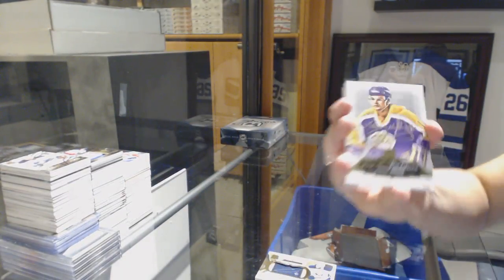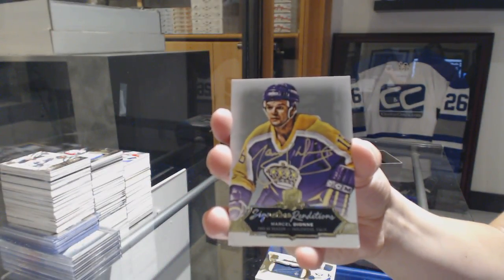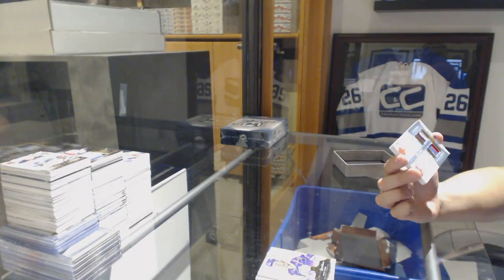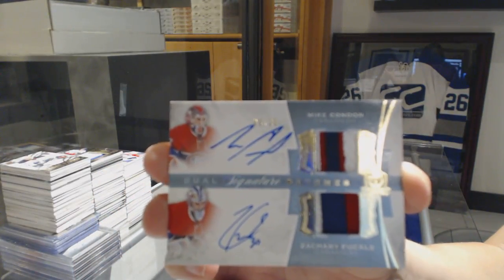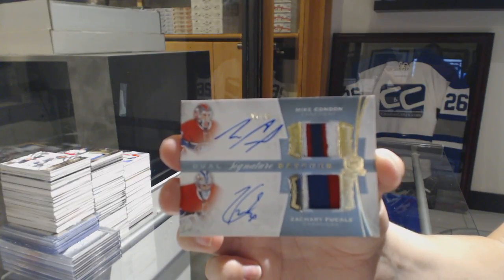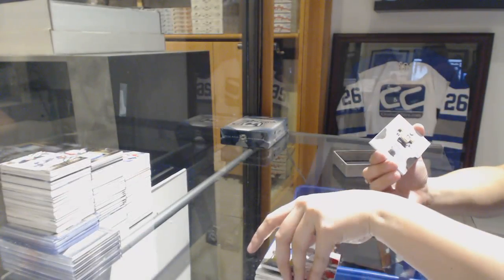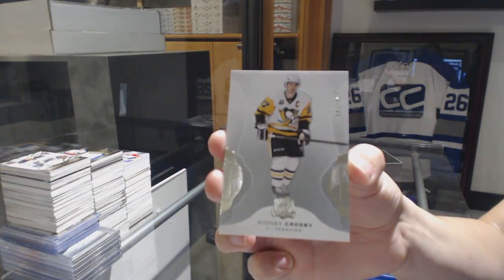A signature renditions for the LA Kings, Marcel Dion. We've got a dual signature patches, number to 35 for the Montreal Canadiens, Mike Condon and Zach Fucali. I'd say the Marner Cup 99. Number to 249, Sidney Crosby base for the Pittsburgh Penguins.